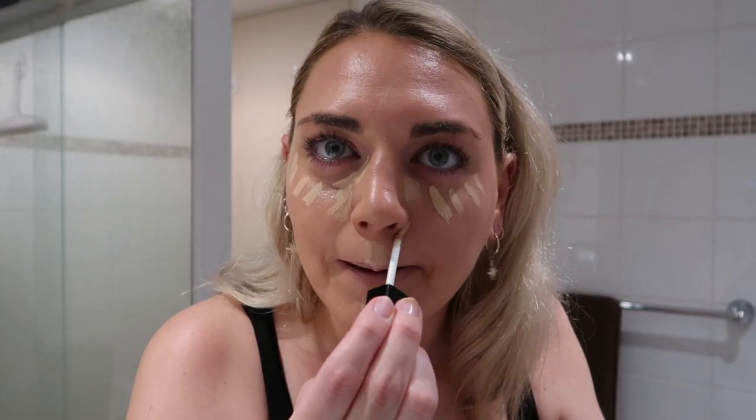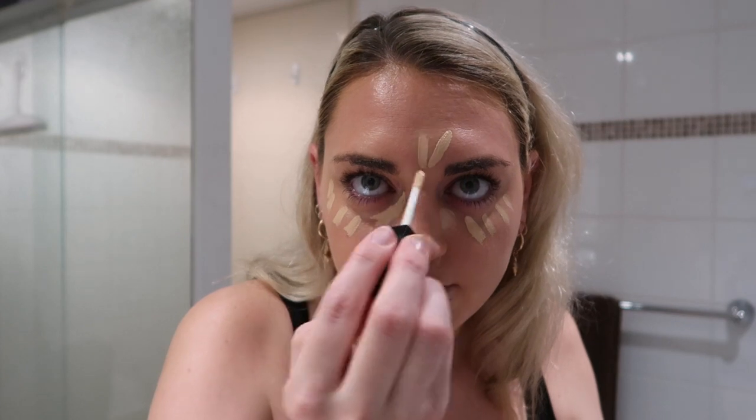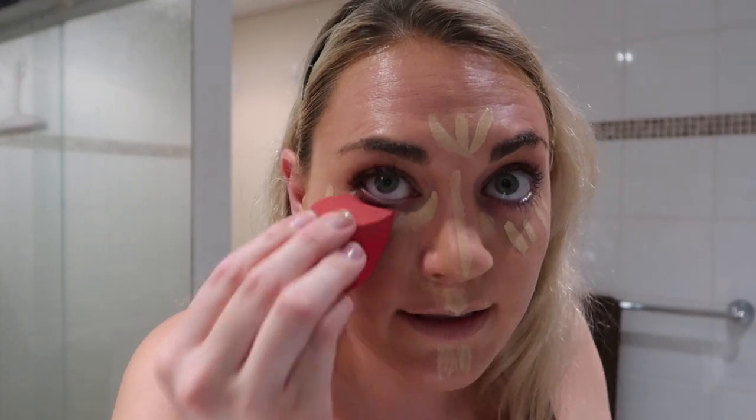And any redness around your nose, just do that, and then we're ready for a night. Joking. Right, let's blend this in. I'm going to use the sponge for this, but obviously the other side that we didn't use for the highlight. And let's pounce it.